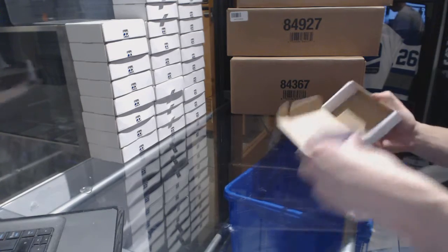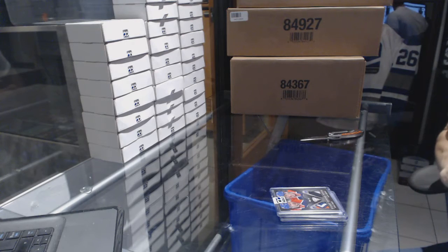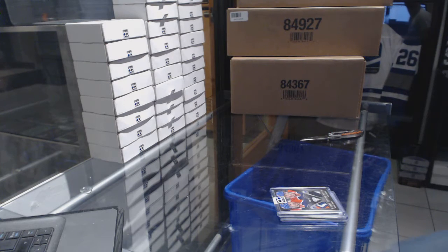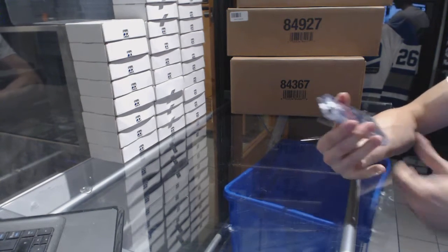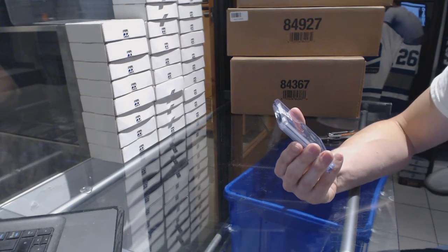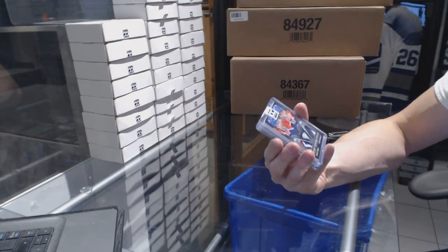All right. I'm going to keep the boxes in good condition because we might be able to reuse these if we do the break again next week. Just thought of that.